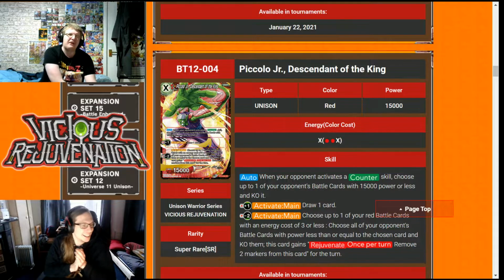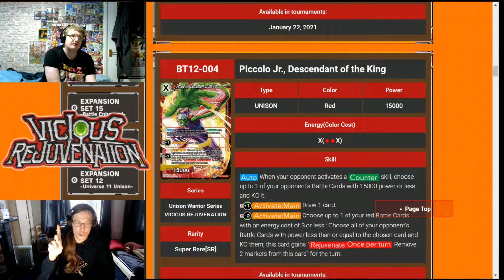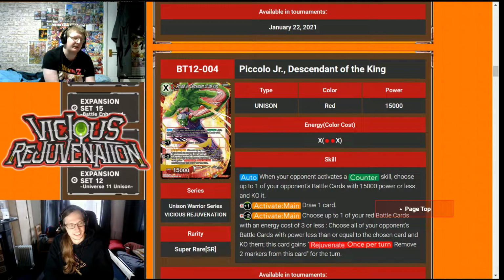So he's a 2 specified red, a 15k, a super rare, as we mentioned. When your opponent activates a counter skill, choose up to one of your opponent's battle cards with 15k power or less and KO it. That's a nice little auto there. I think that's quite nice. The point is, it's not once per turn. Didn't realise that. That's a really good point. And also, I was going to say you can play something off it. It's only when they deal damage in it.